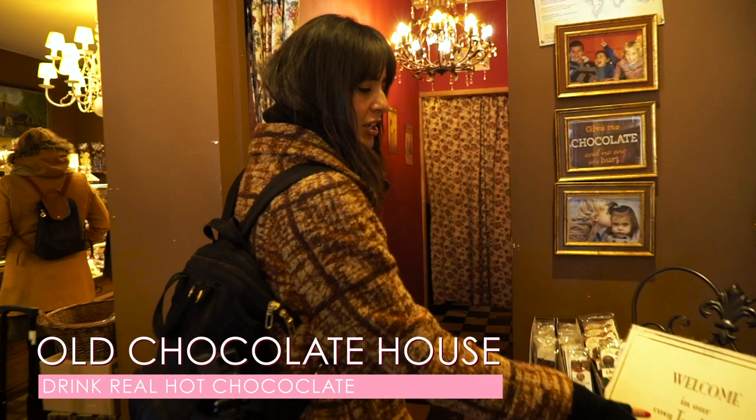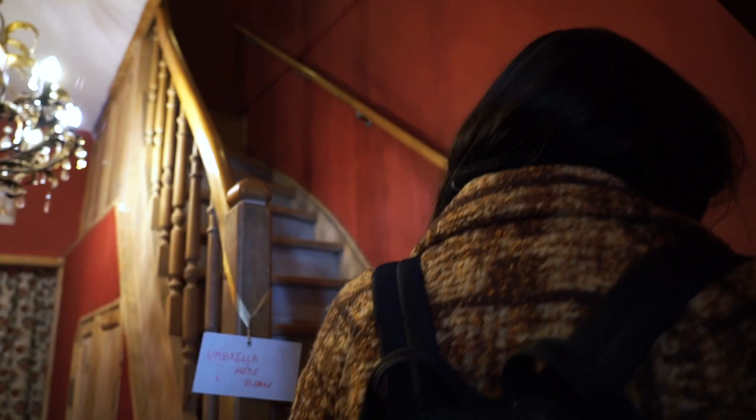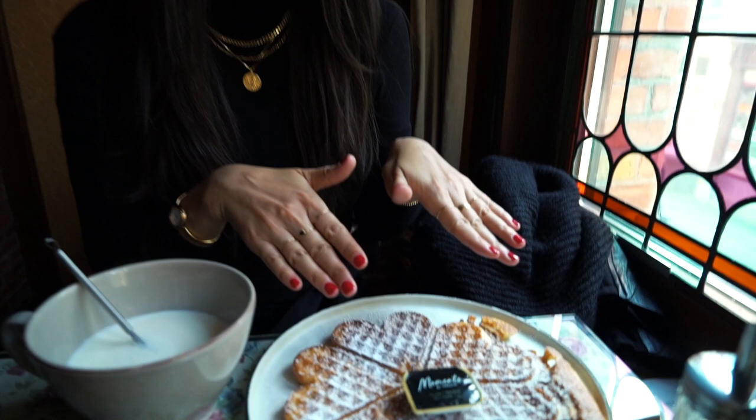Tea room is upstairs. Steep stairs again. We ordered the hot chocolate and their homemade, their grandma's recipe waffles. We're reading the menu and apparently this is a family-owned business and this is like their grandma's secret recipe. So we wanted to get just a plain one so we can really taste the waffle. And the best part is you make your own hot chocolate. And we got the Winnie the Pooh hot chocolate.